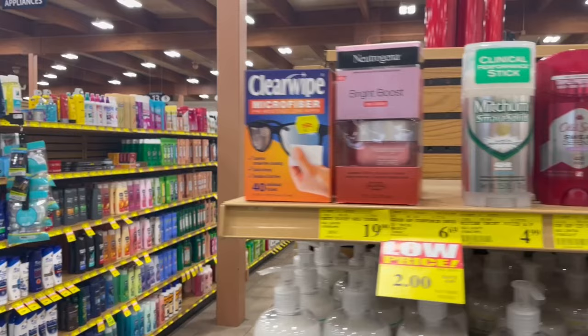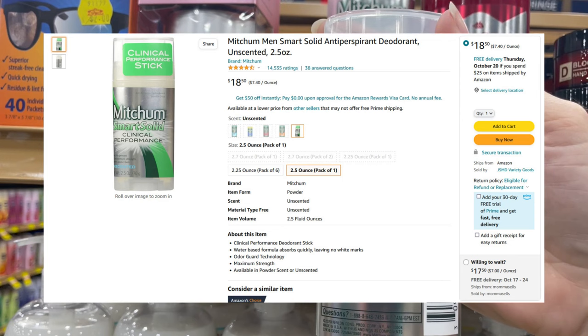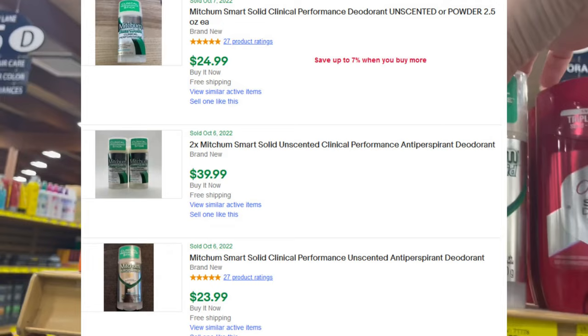Before I get to some other new stuff, I had to check the clearance. These Mitchum Smart Solid Unscenteds were actually only $2. They sell for about $20 on Amazon, and this is one of those rare times where you can actually sell them for more on eBay. People are asking $25, and they appear to be getting it.